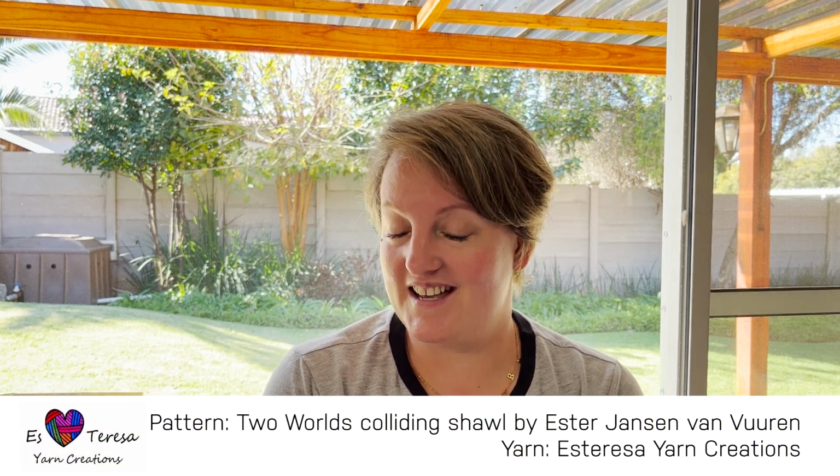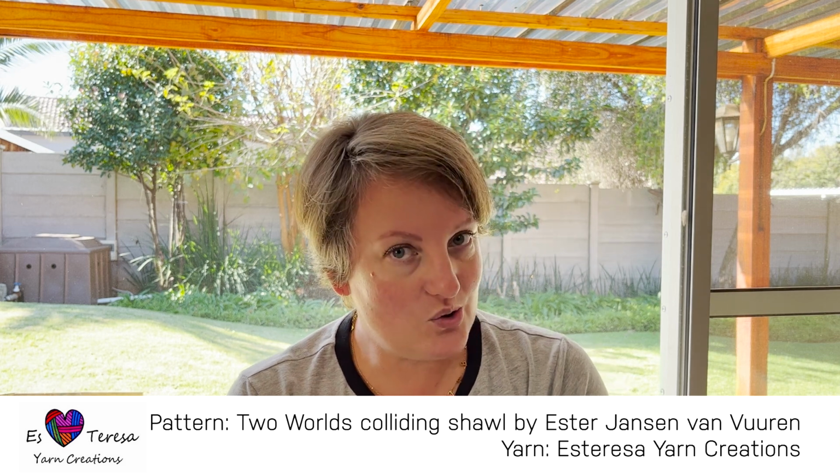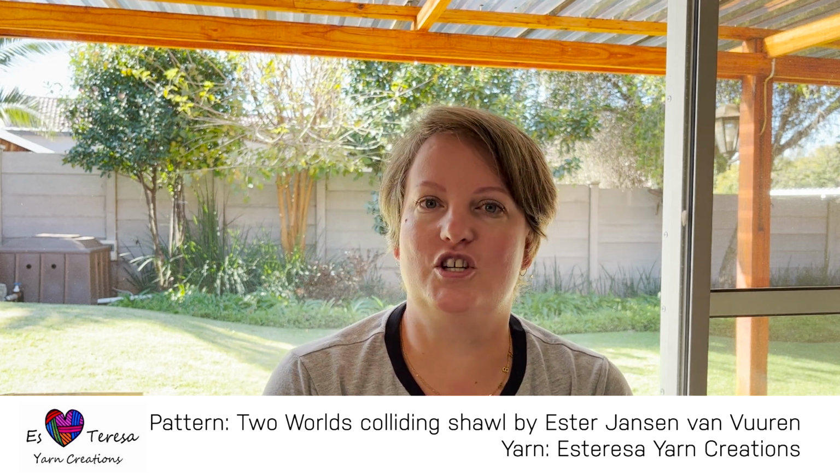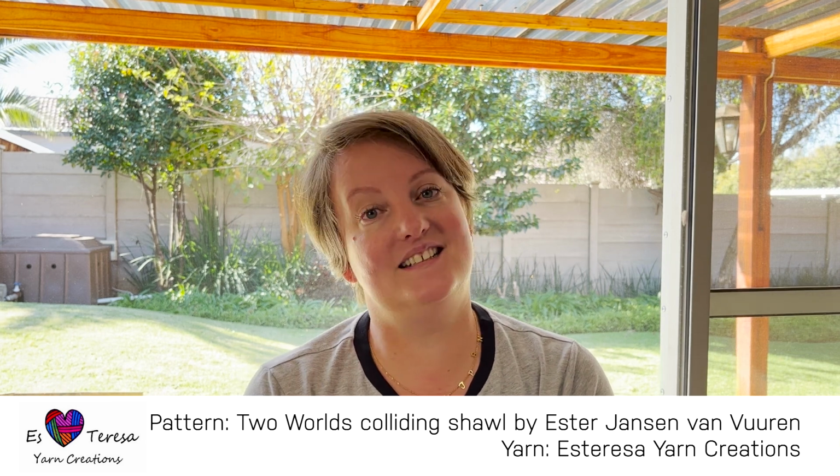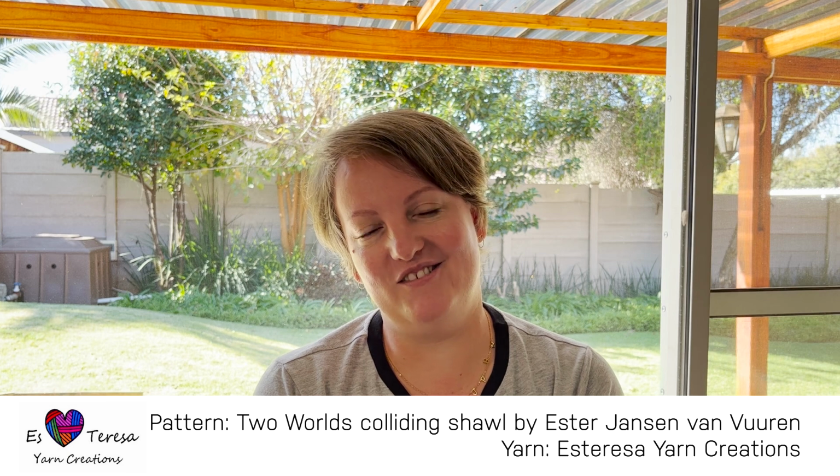All right, so that was my first finished object. My second finished object, which I don't have with me because it's with Esther Riza, the designer, I still need to pick up from her. Esther Riza Yarn Creations is a mother-daughter business, and Esther, the daughter, designed the Two Worlds Colliding shawl as a knit shawl. It's a colorwork shawl. It's absolutely gorgeous. And when she asked me to do the test knit for her, I said yes, absolutely, definitely, I would love to do that.